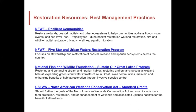Okay, then as far as restoration resources for best management practices, this one covers some of the slightly more complicated best management practices. There's a couple outlined here through the National Fish and Wildlife Foundation, and then some through the North American Wetlands Conservation Act. All of these, you can click on the links to learn more about what sort of projects they covered, and we provide a quick overview here. So if there's an issue that you're having or a conservation practice that you're trying to introduce to your course, you can click on these to learn more detail.